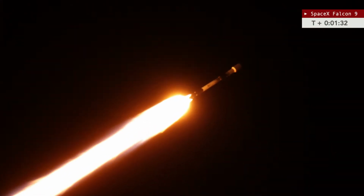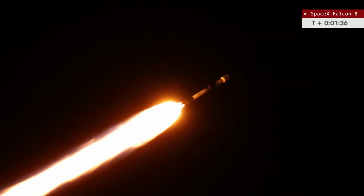Now the vehicle is climbing high. We're getting some good tracking views, as we hear the call out for max Q. Now we've got a great shot of it here. Really good from Pete, and great job by Adam too. A nice clear shot of the Falcon 9. You can see a little bit of a shock collar around the payload fairings.